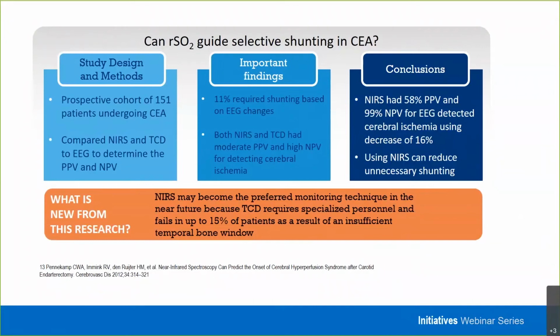Here's another study also looking at cerebral shunting in carotid endarterectomy. A good sized study with 151 patients undergoing carotid endarterectomy. Again, comparing NIRS and transcranial Doppler to EEG to determine both the positive predictive value and the negative predictive value of these monitoring techniques. Based on EEG changes, 11% of patients required shunting, and both NIRS and transcranial Doppler performed moderately well as far as positive predictive value, but both had a very high negative predictive value for detecting cerebral ischemia. Negative predictive value means that if there is no desaturation, the chance of any adverse neurologic outcome is very low.